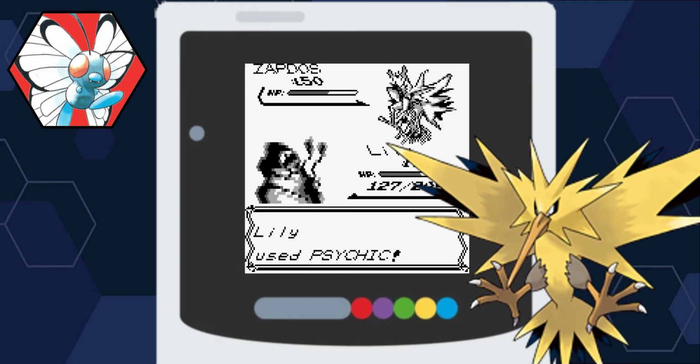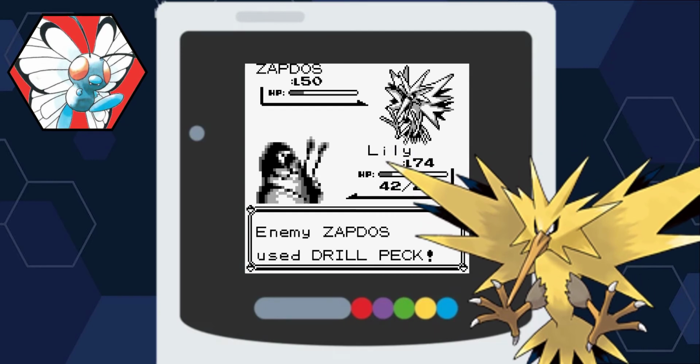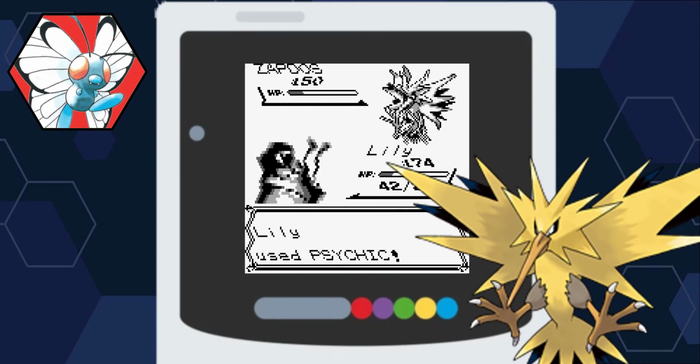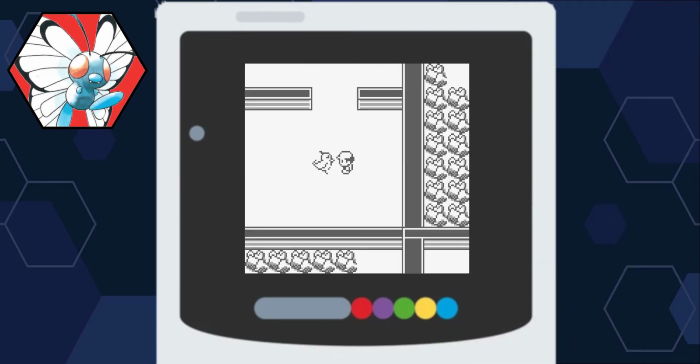Similarly to the Articuno fight, our Butterfree falls short in taking out the Zapdos with its second blast of Psychic power, but it lands its last Drill Peck on us as our next Psychic wipes the bird completely out. Being at level 74 is probably helping this fight an awful lot.